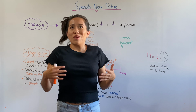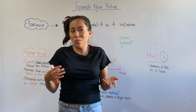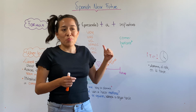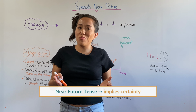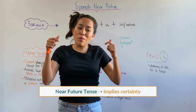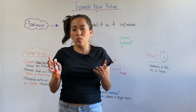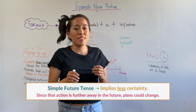So wait a second, if you have this formula, why do you need to learn the future simple? And what are the differences between the future simple tense and the near future? As I was saying, ir plus a plus infinitive express certainty. And I know we don't have control about the future, we really don't, but because we're talking from a present perspective, our current plans or the way I think the future is going to happen, I have a little bit more of certainty, okay? I don't have that certainty with the future simple tense.